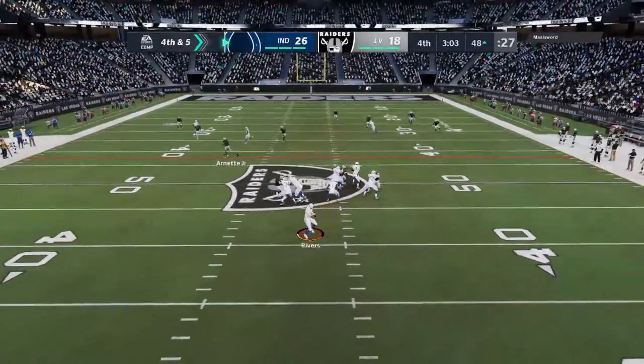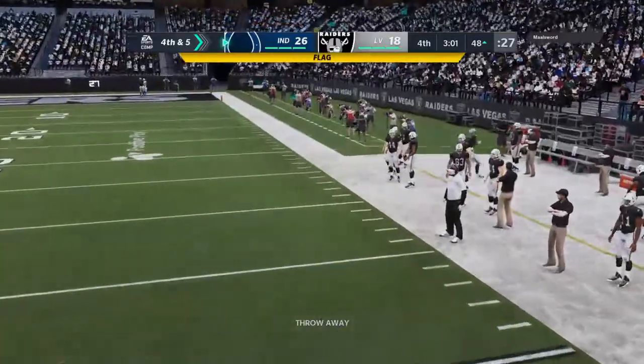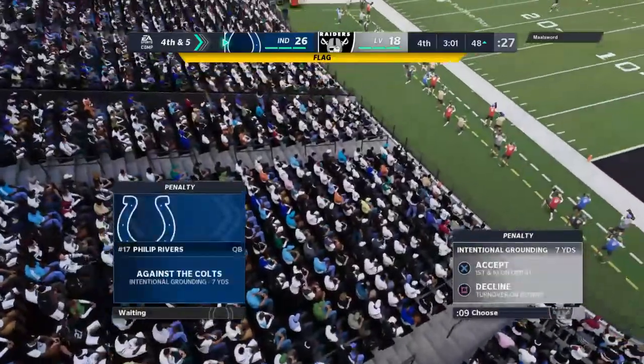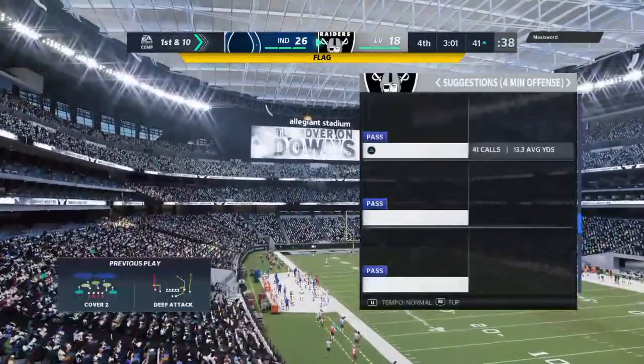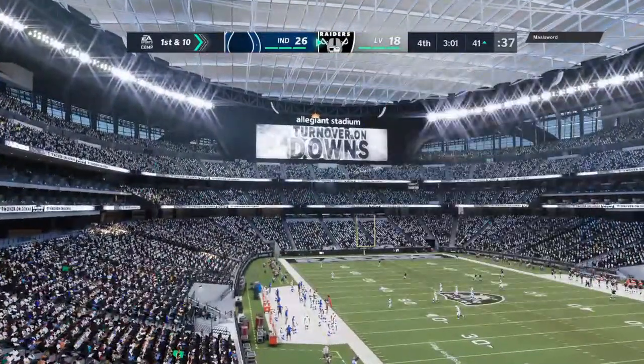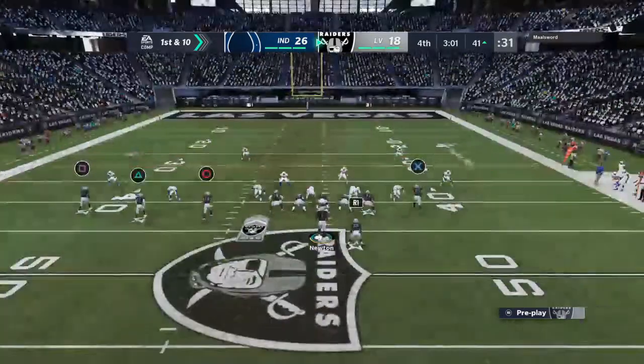Operating from the gun, Rivers. And that is incomplete, but there is a flag. And on 4th down, this is a big call. Well, either way, they were getting the ball back. Yeah, and it was 4th down. Don't you have to try and take a shot anyway instead of trying to ground it? That didn't work at all.